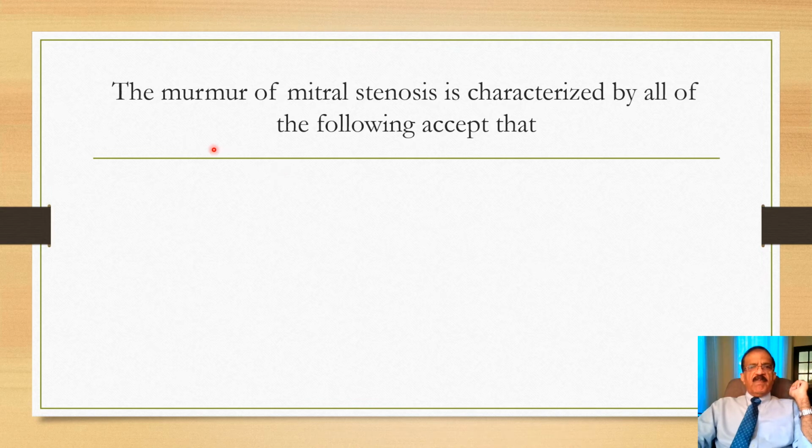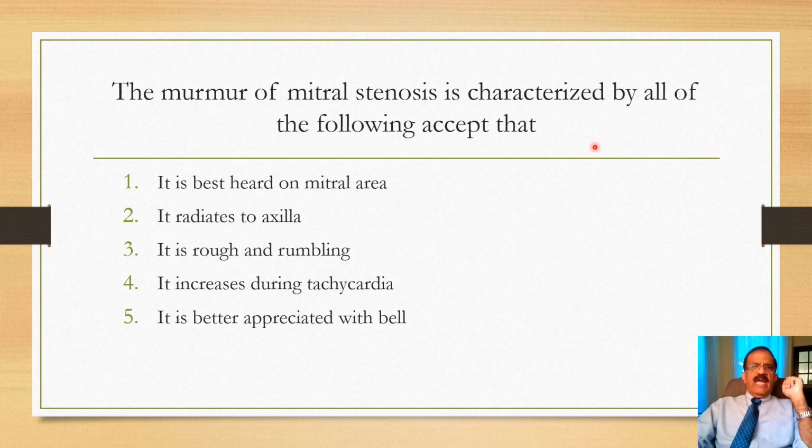The murmur of mitral stenosis is characterized by all of the following except. So these are the features of mitral stenosis. There's one which is not. It is best heard on mitral area. It radiates to the axilla. It is rough and rumbling in character. It increases during tachycardia, and it is better appreciated with the bell.